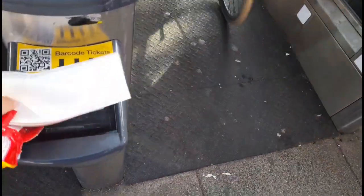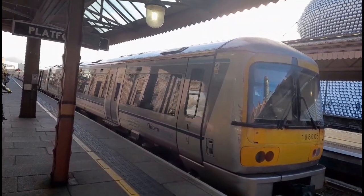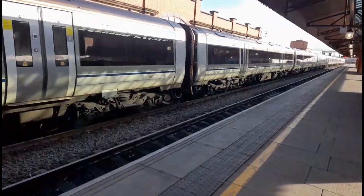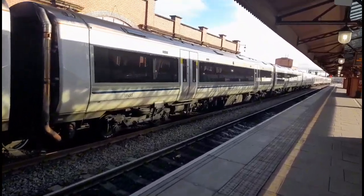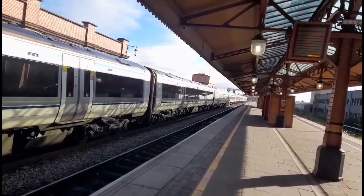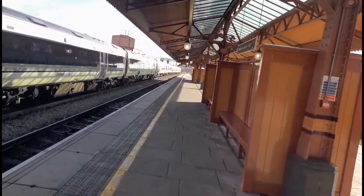Let's go onto the platforms. Here we have a glimpse view of a Chiltern Railways Class 168, which is just about to set off to London Marylebone. This is of course not the main train that we're focusing on today, but here is the view on platform 4. And believe it or not, it is actually 8 coaches long. Just look at the length of it. And to be very honest with you, on the Chiltern main line it is actually really needed, as most of their services from Birmingham to London are very overcrowded.